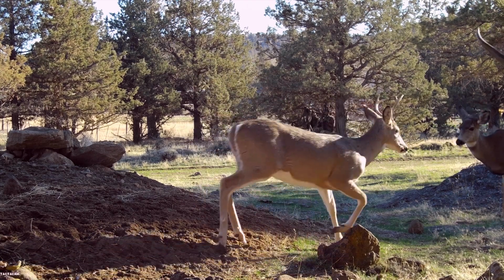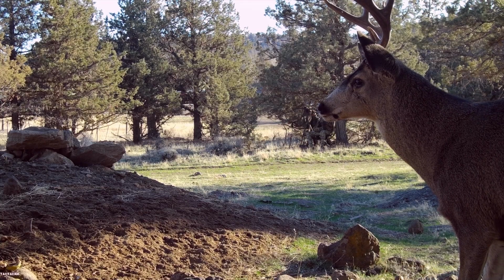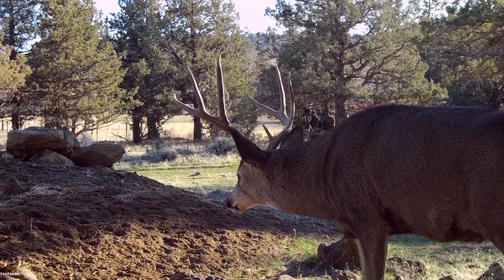We're hunting big muley bucks this week with archery gear, and that means we have to get in close. Now, let's rejoin the hunt.